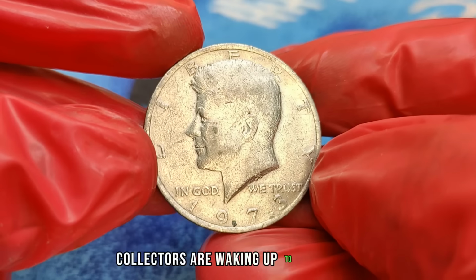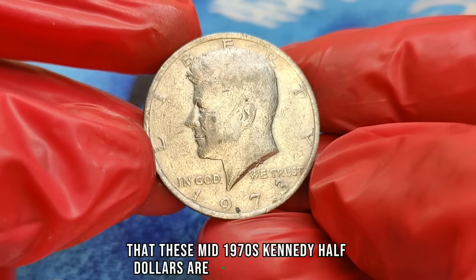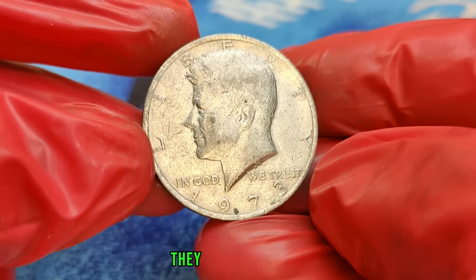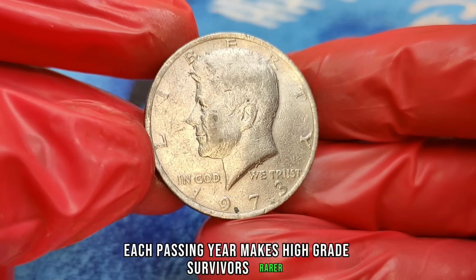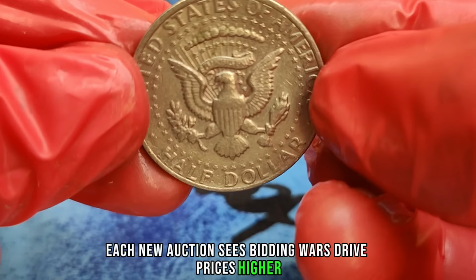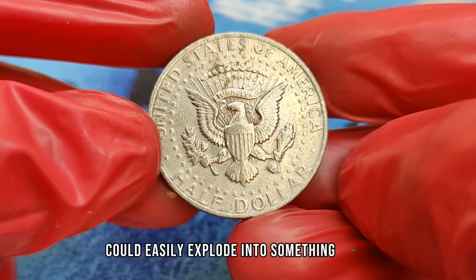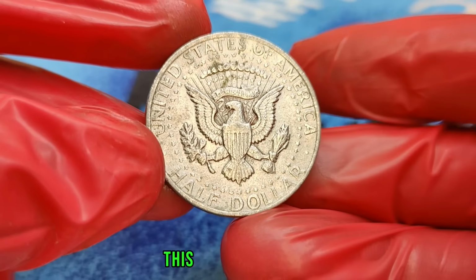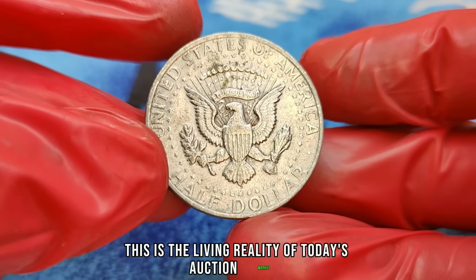Collectors are waking up to the truth that these mid-1970s Kennedy half-dollars are not just filler coins. They are hidden gems. Each passing year makes high-grade survivors rarer. Each new auction sees bidding wars drive prices higher. What is $142,000 today could easily explode into something even greater tomorrow. This is not speculation. This is the living reality of today's auction market.